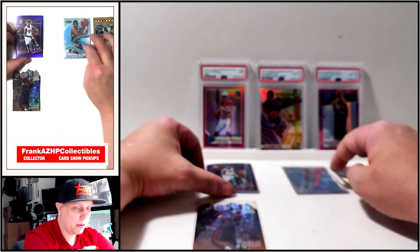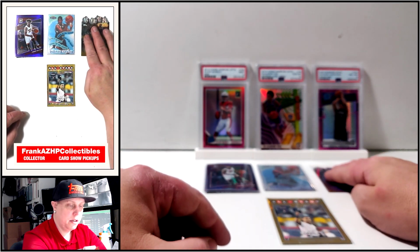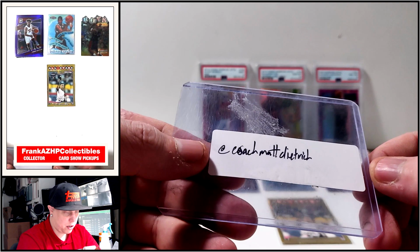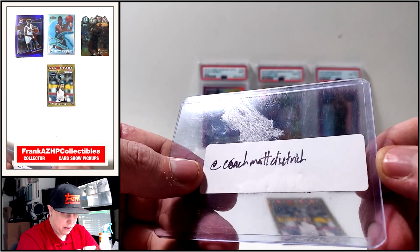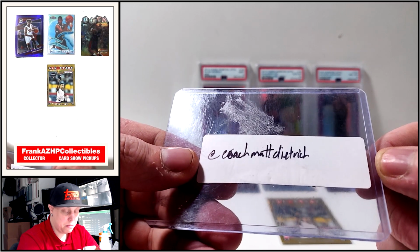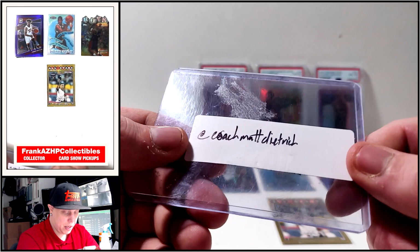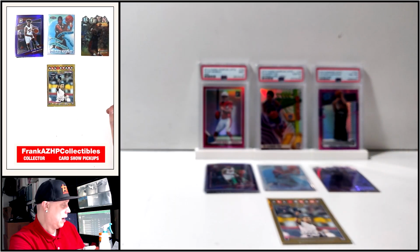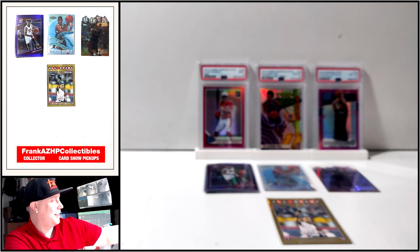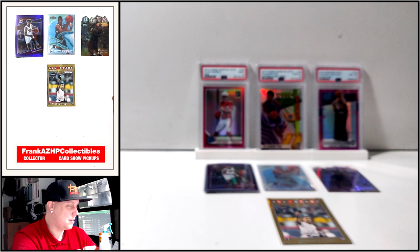All right, let me rearrange here. Let's do this. Optic, other Topps. Did I show? That was from Coach Matt Dietrich? I don't know if I can read that writing. I will put it on screen. And if he has cards on his Instagram, I will give him a follow. And if it's his personal, I will not, because I keep my card Instagram specifically for cards. All right, next up.